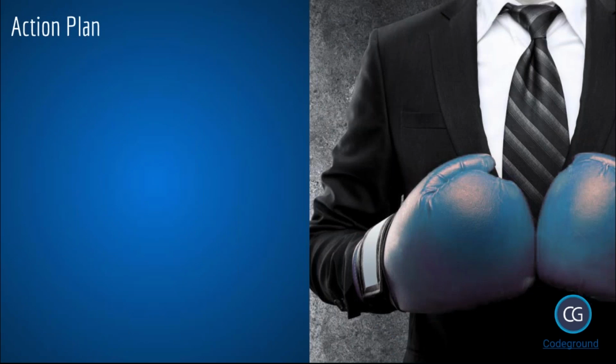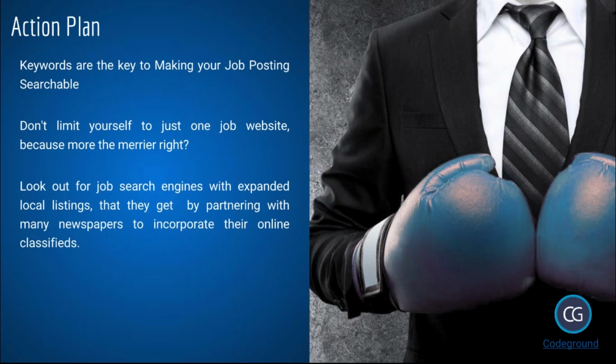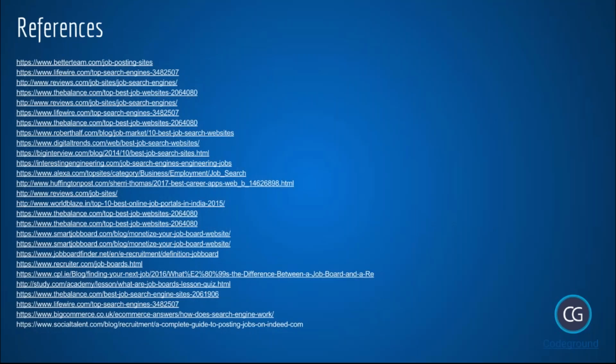So guys, we have discussed a lot of things today, and to make it easier for you, we've come up with a quick summary to get you thinking and to kickstart a very successful recruitment process from your end. So here goes. Keywords are the key to making your job post searchable. Don't limit yourself to just one job website, because the more the merrier, right? Look out for job search engines with expanded local listings that they get by partnering with many newspapers to incorporate their online classifieds. Candidates spend a total of only 10% of their time online, so don't miss out on networking and have more touchpoints.